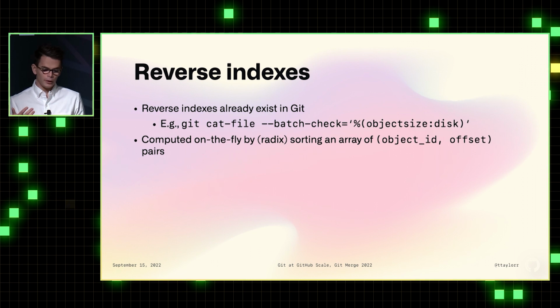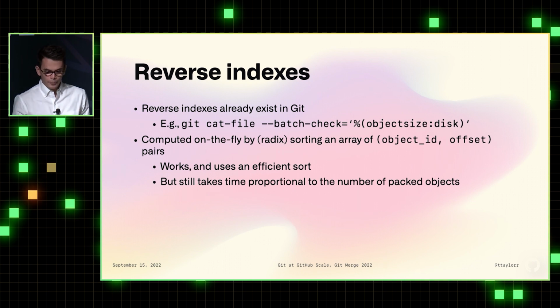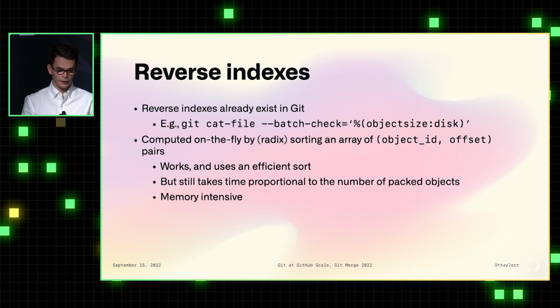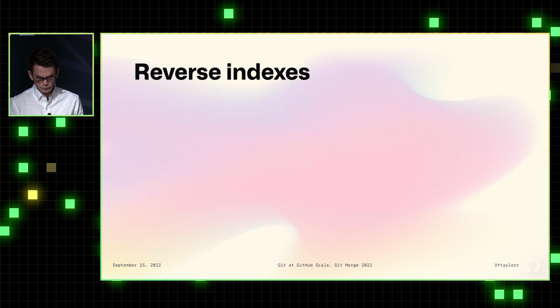The way we do this is by generating it in memory on the fly, by radix sorting an array of object ID and offset pairs. This works. It uses the most efficient sort that you can imagine in this regime. But it still takes time proportional to the number of packed objects, and more importantly, it's super memory intensive, because we have to store about 32 bytes worth of information for each one of these records. So not only do you pay the cost in sorting time and persistent memory allocations, but it can often take your library measurable amounts of time to just allocate that much memory and hand it to you.